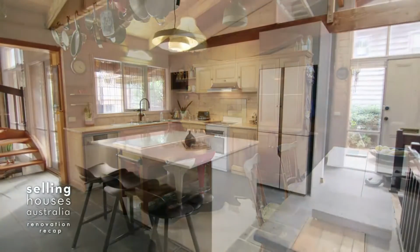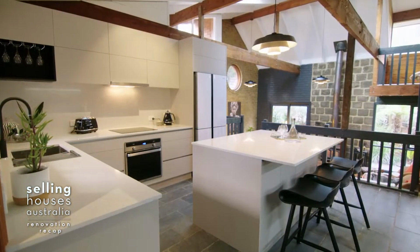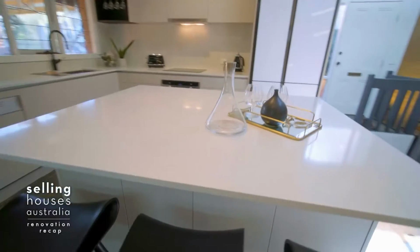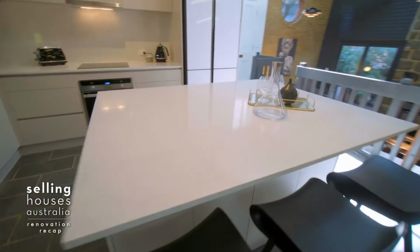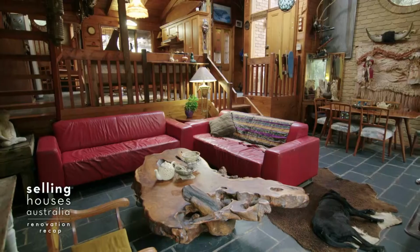Look at this, a brand new kitchen, cabinetry, bench tops, new appliances, and new lighting. You're a wonder, Shayna. This kitchen is enough to make any Tom, Dick or Harry take to cooking. And the dingy living area has gone from drab to fab.